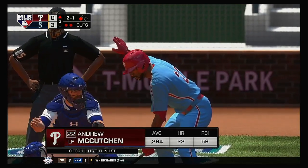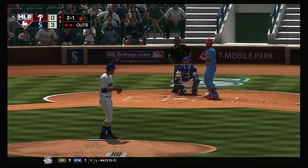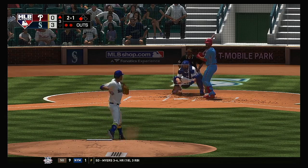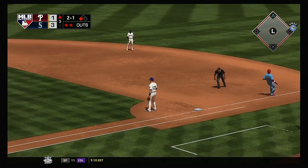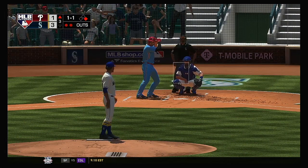So the next hitter to dig in will be Andrew McCutchen. 0-1 for him here in this one. The 2-1 home. Smoked on the ground left side. A dive, and he knocks it down. And the recovery will not be in time at first, and the inning will continue following the infield single.